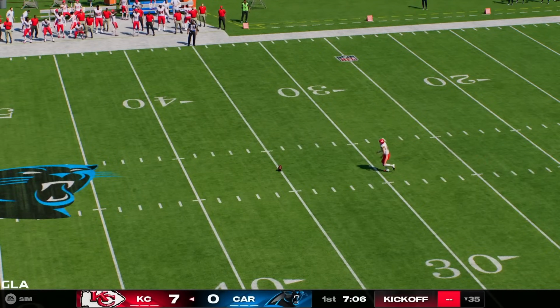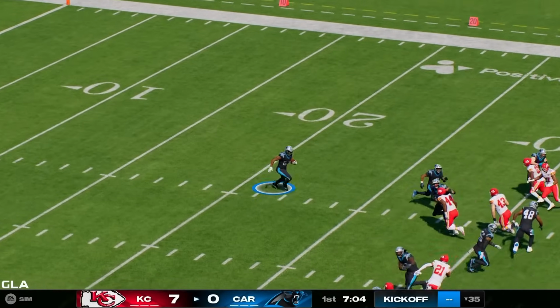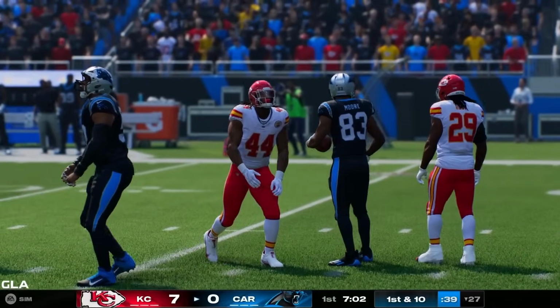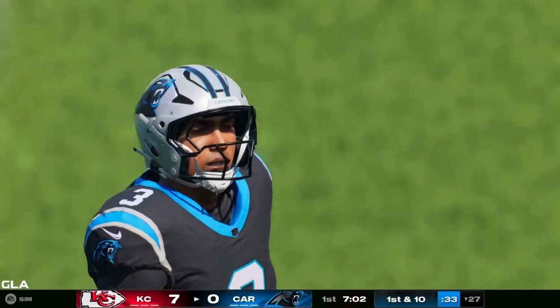Here's the Chiefs kickoff unit now as they'll send this one away. And out a little across the 25 to the 27. The Panthers coming back out onto the field for their second drive. And on the first drive, 3 and out.